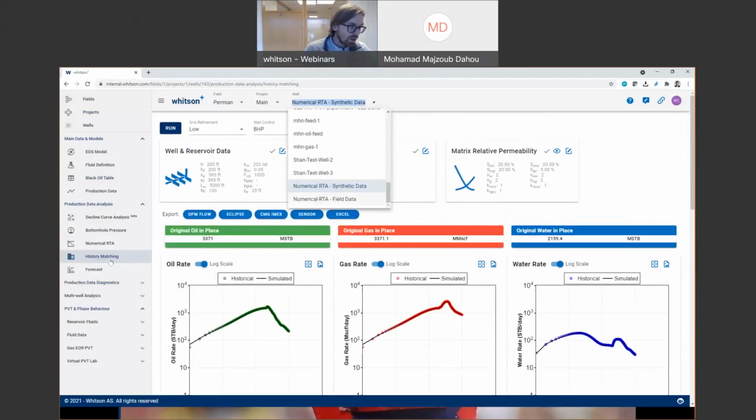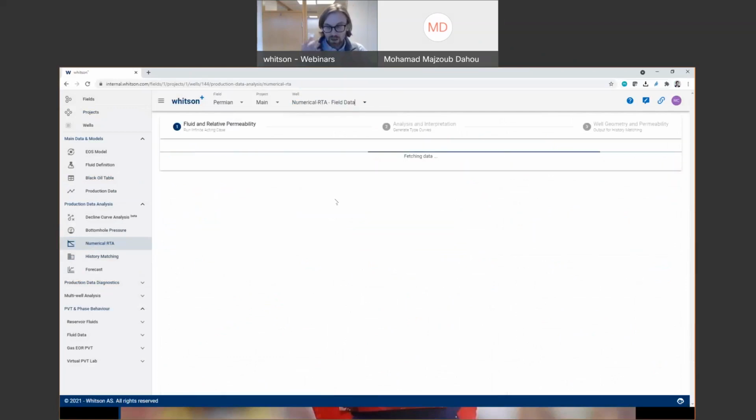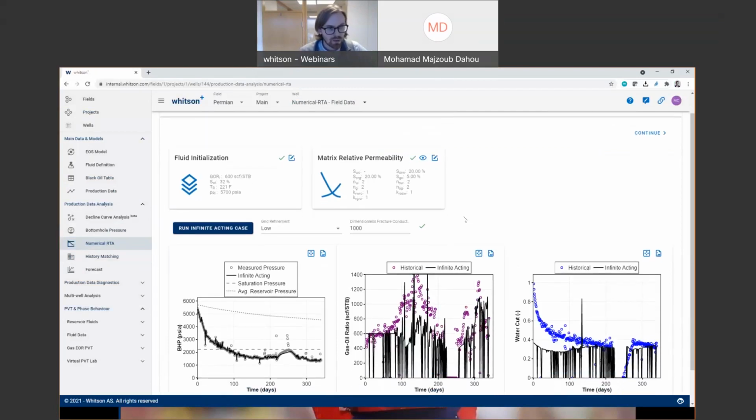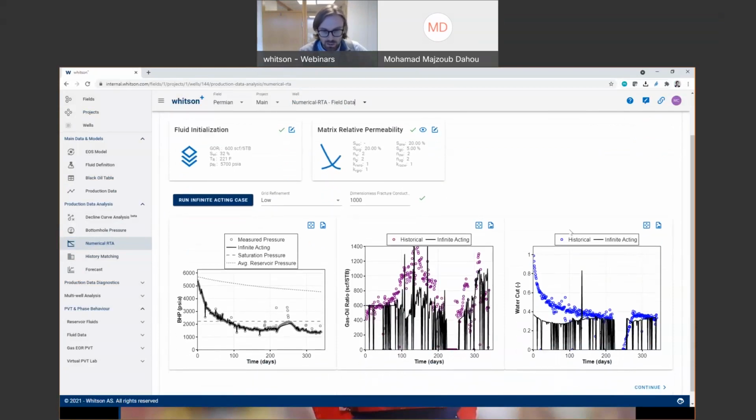If we wanted to do this with a field case, it becomes a little bit more complicated, and it's also why we want to do this particular JIP. This is from the SPE public data repository. Here you can see one of the investigation items in the JIP is how to consistently deal in the workflow with injected water. Typically very hard, unless you do something with the water saturation close to the fracture face, etc., to deal with the early time water, but it definitely has an impact on the analysis.